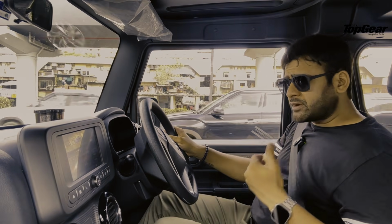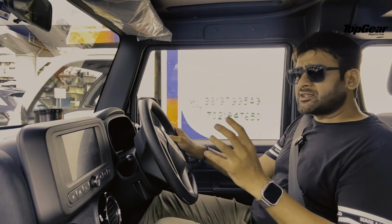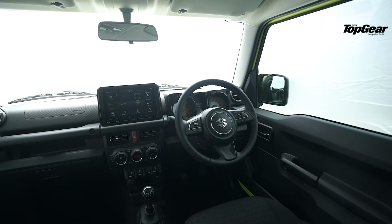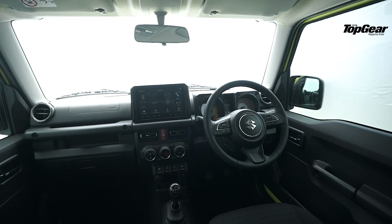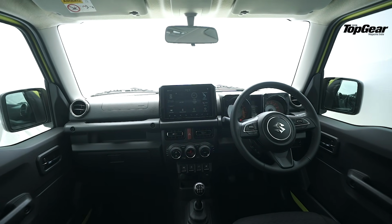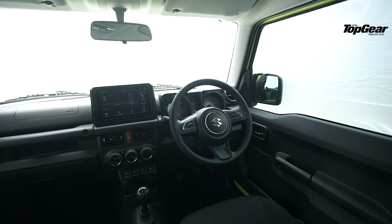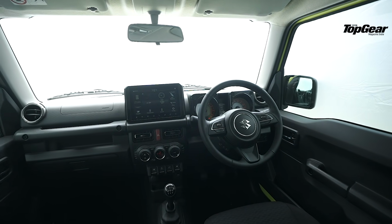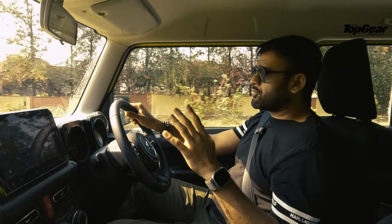But when it comes to driving off-road or on tarmac, I think for both the Thar and Jimny, this black interior really makes it worthwhile, because it won't catch dust as easily as maybe a beige or other good-looking cabin space would. Now, you see, Jimny gets very nice interiors. It has a very nice MID, no nonsense. This is what we get in Maruti. It has wireless Apple CarPlay, which works very seamlessly.